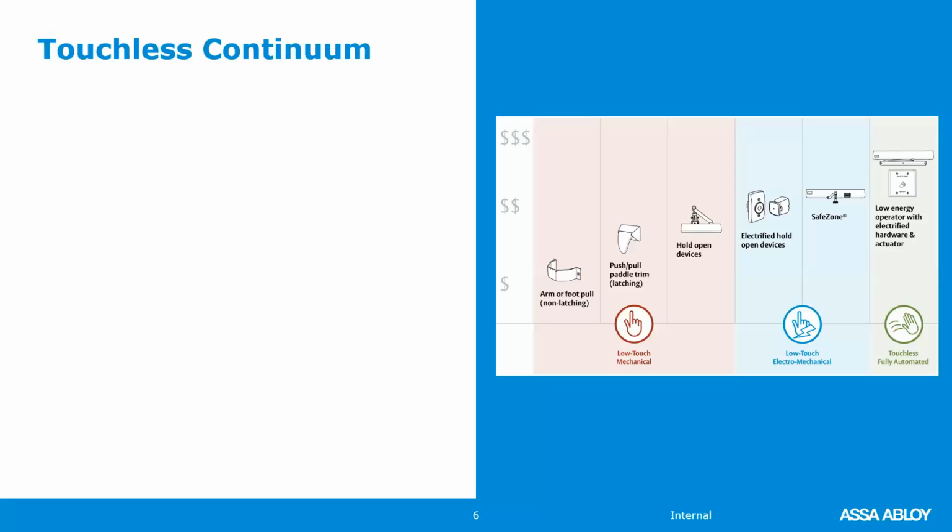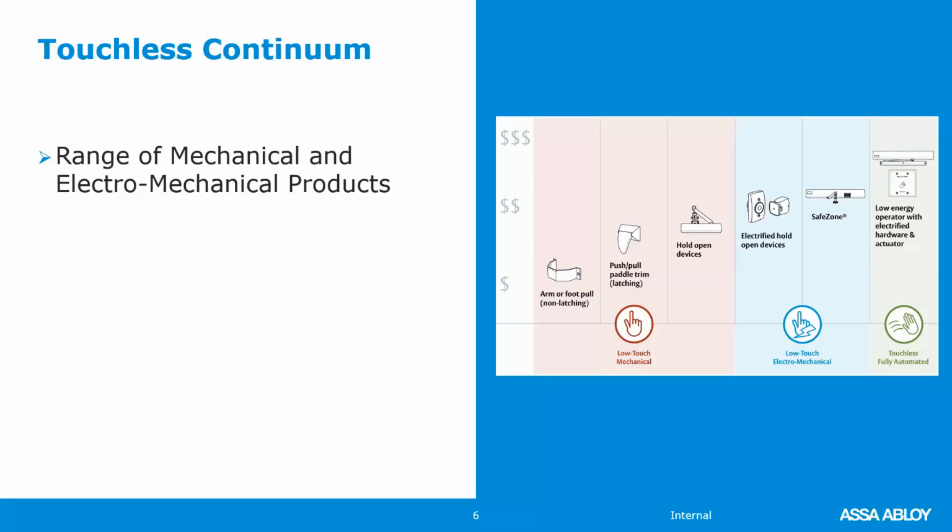Here's a picture of the Touchless Continuum. Much like the ASSA ABLOY Security Continuum, if you've ever seen that, it shows a range of products to meet the range of needs of individuals and businesses. The Touchless Continuum helps guide you to determine what product is needed for each particular opening. The Continuum gives a complete range of products. At the bottom of the graph, it shows the products that minimally decrease the touch points, and at the top of the graph, the products that totally eliminate touch points. This particular class, like I said at the beginning, will guide you through the low touch mechanical hardware only. When we do part 2 of this class in 2 weeks, the low touch and touchless electromechanical solutions at the top of the graph will be covered.